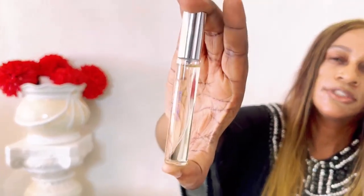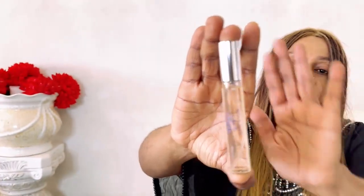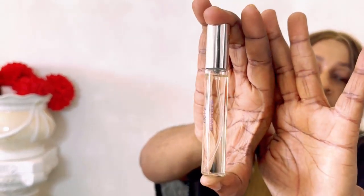Okay. It's a bit blue, a bit aquatic. It's quite nice though. Okay, so I'm gonna bring it together with the rest of them. If it's nice enough to buy in full size, I'm gonna buy it in full size. But I literally have the entire collection of the Elizabeth Taylor's, guys.